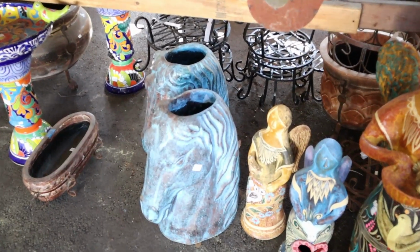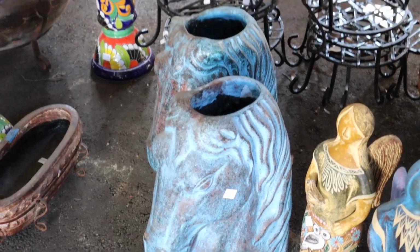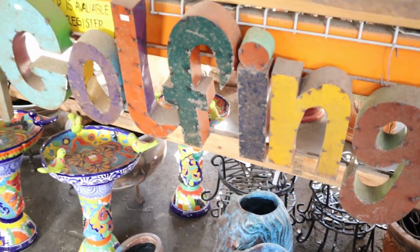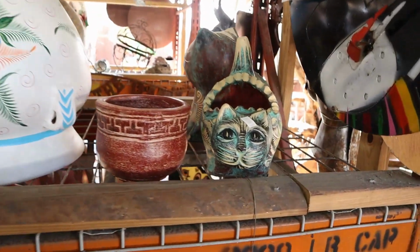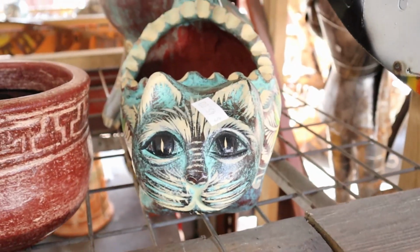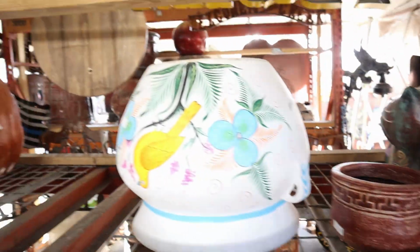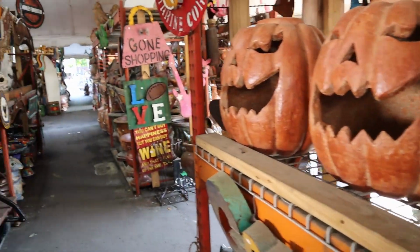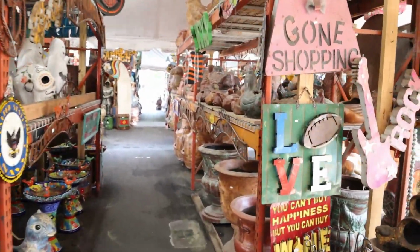$14.95. Oh, I like these. $59. Can't buy anything like that at Lowe's. So exciting. They're just beautiful. You cat lovers. Jean up in Virginia. Ooh, scary pumpkin head. Yeah, look at these.